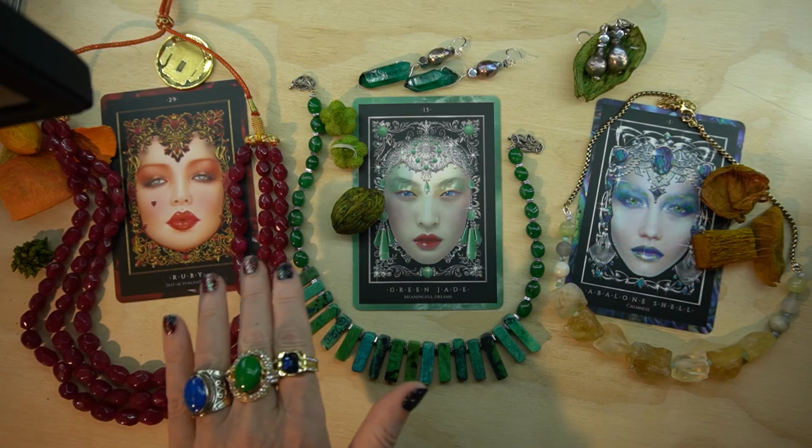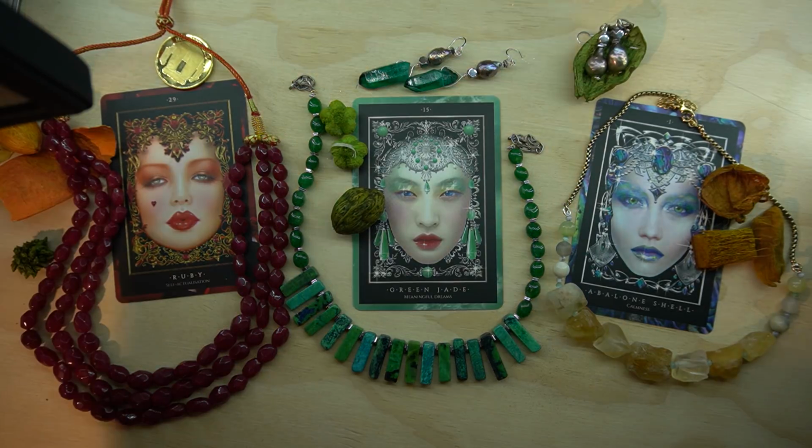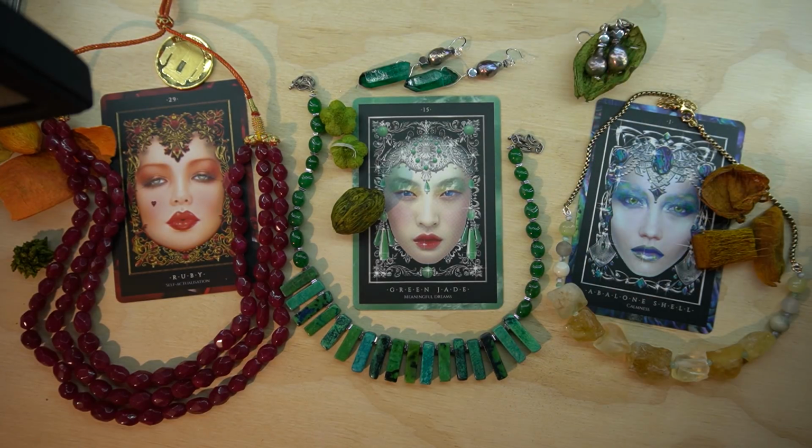So let's get to your soulmate reading, because this is very exciting. I was inspired to do this. All the cats are running around. It is not my house unless it's covered in calico cat hair. I tell you that much.